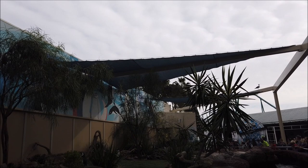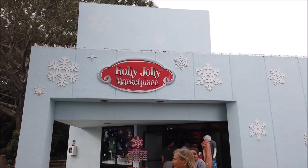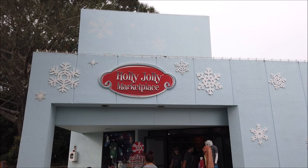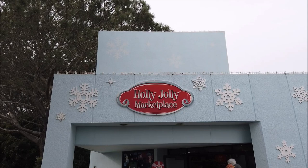And I feel like these signs on both ends are new as well. They look new. The funny thing to me here is this Holly Jolly Marketplace. For the season, they decorate all of this building here, but you'll see the second part has painted snowflakes. That stays year-round, because I've always noticed it up there. They never get rid of that, but everything else they will add and remove.